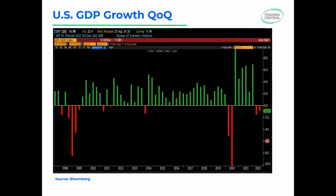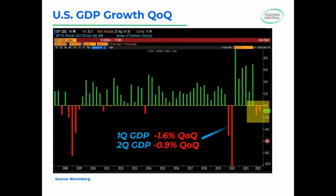Now this is from the book. From the book, we know that whenever we have 2-quarter GDP growth in the red, negative, it is recession already. But you know what? Our central bank chief Jerome Powell, our president Joe Biden, and our Treasury Secretary Yellen, who was previously the chair of the Federal Reserve, all three of them say we are not in a recession. No, we do not have recession. But as an investor or trader, you have to think for yourself.